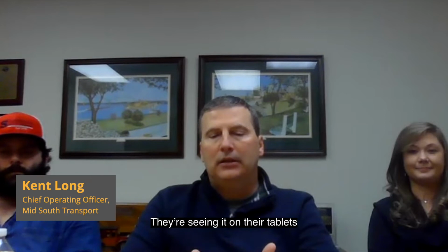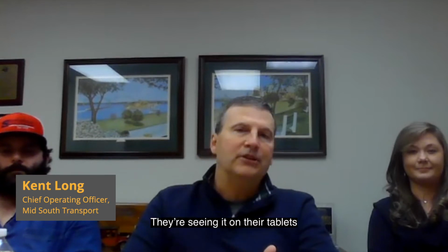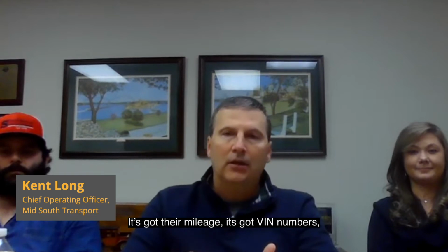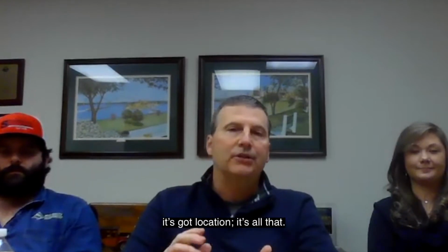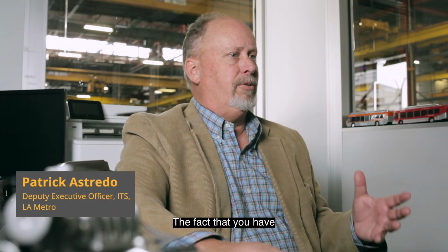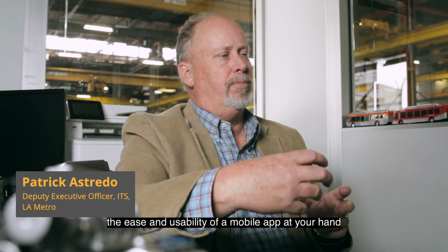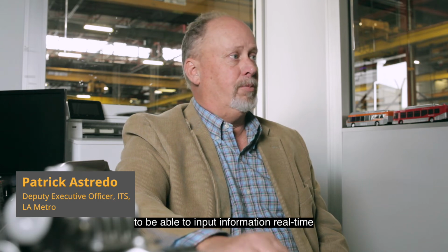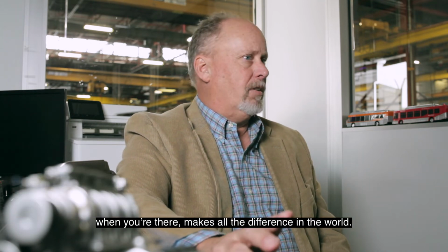They're seeing it on their tablets exactly what's coming off the ECM of the truck. It's got their mileage, it's got VIN numbers, it's got location, it's all that. The fact that you have the ease and the usability of a mobile app at your hand to be able to input information real time when you're there makes all the difference in the world.